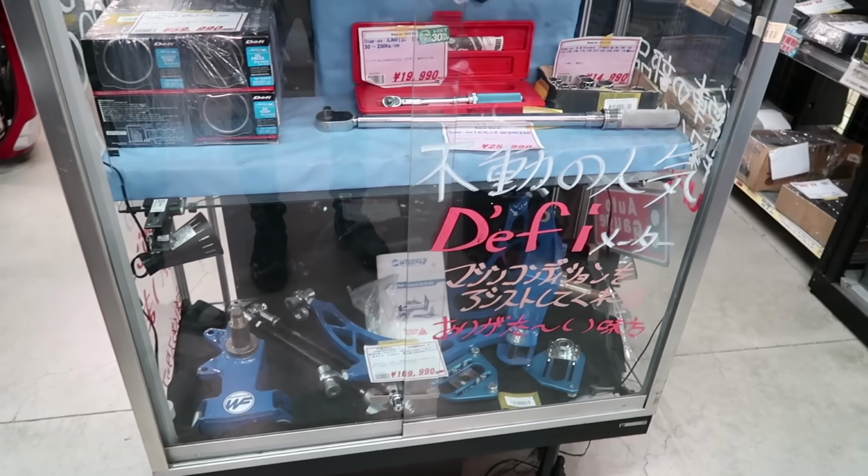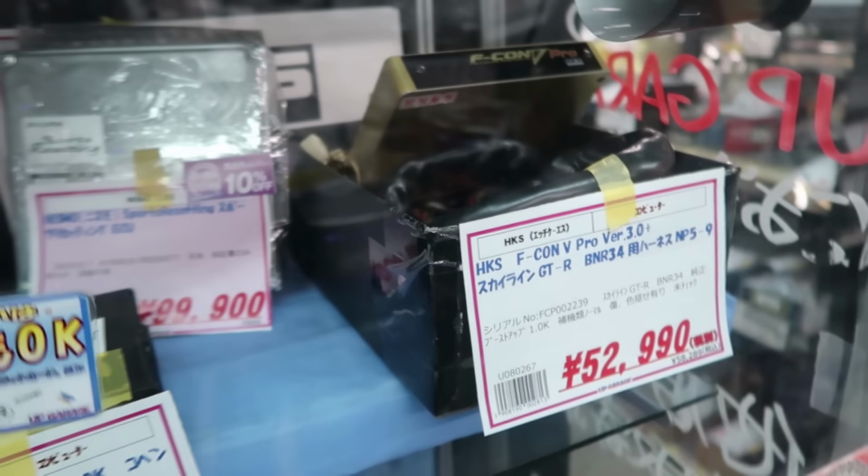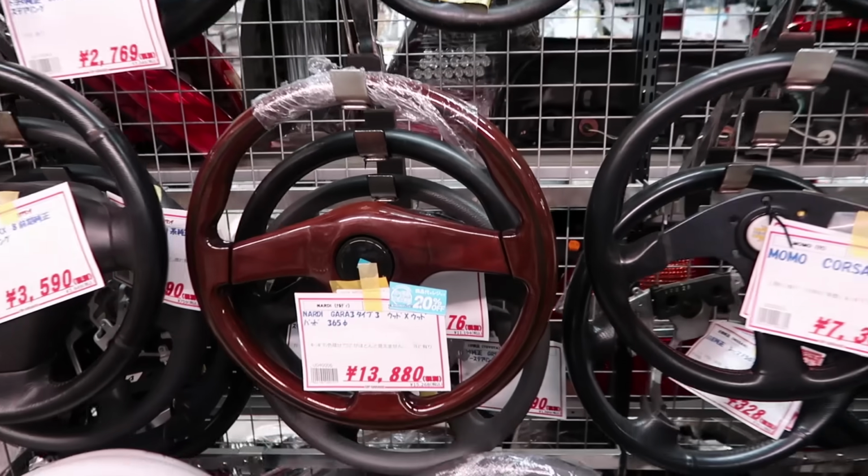That'd be hilarious. So usually at these up garages you won't find a lot of good stuff. This one seems like it has a lot of cool stuff. It's an F-Con for an R34. R35 brakes. This is sick. This place has some pretty cool wheels too.